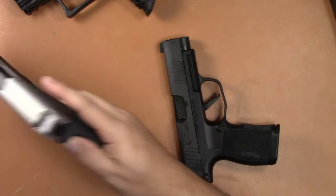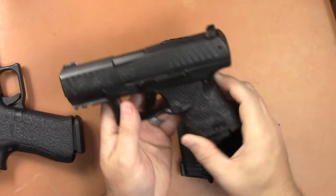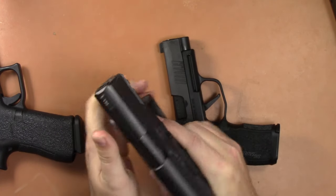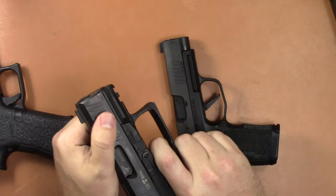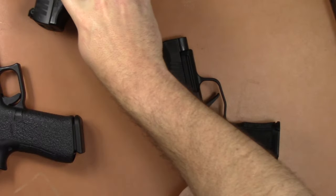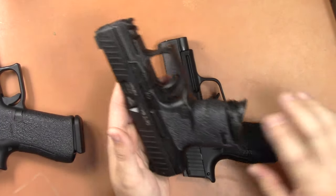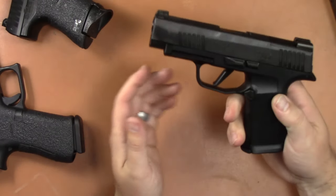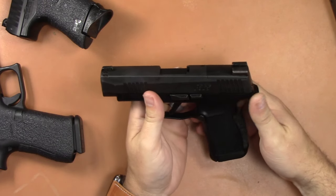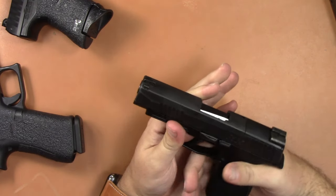The 48 is probably its best direct competitor. The PPQ subcompact, not as popular, should be. It's a fantastic freaking gun. And honestly, the trigger on this gun blows the SIG, the Glock, everything out of the water. Look at that. Just that reset's crazy. But it is a little thicker, and it's the same size as the SIG, and it carries 2 less rounds. So, once again, the engineers over at SIG have outdone themselves with fitting that many rounds into this small of a gun. It's pretty crazy, right?